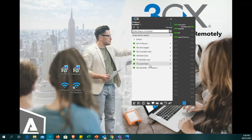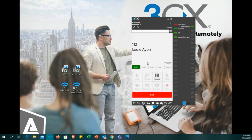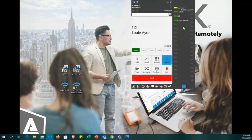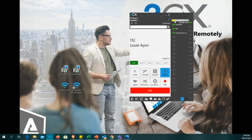Okay. So what's the difference? Here you can just double click the people you want to call. Let's say Louis again. Just double click here, and that's it. We're now connected. Just put the mic on it. As you can see here, you can also see the status of Louis. So he is in an engaged call. You can also do video calling from here. I don't have a webcam right now, but it's possible.